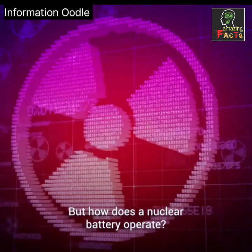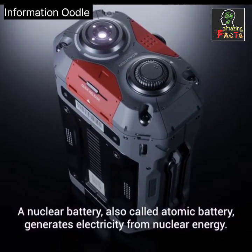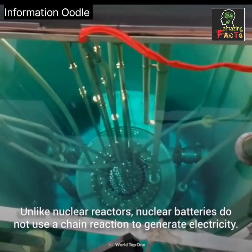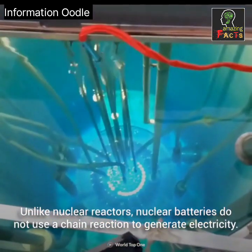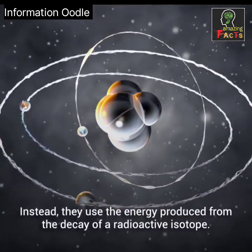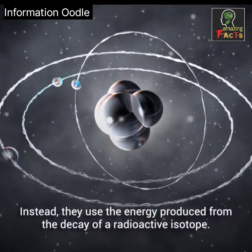But how does a nuclear battery operate? A nuclear battery, also called an atomic battery, generates electricity from nuclear energy. Unlike nuclear reactors, nuclear batteries do not use a chain reaction to generate electricity. Instead, they use the energy produced from the decay of a radioactive isotope.